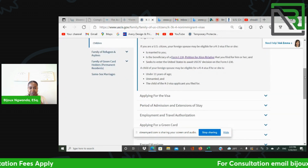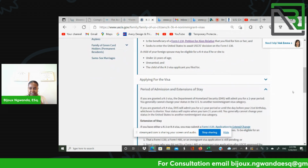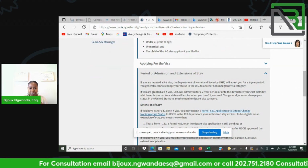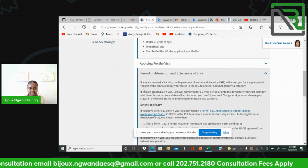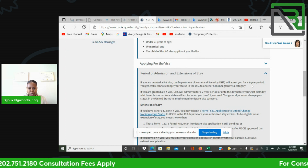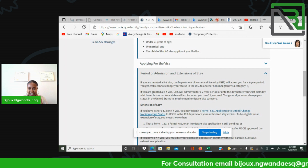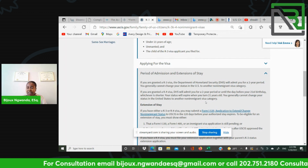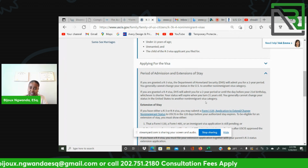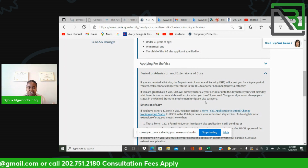So this is how it works. And then it gives you the period of time that they're going to wait on that K visa. If you're granted a K3 visa, the DHS will admit you for a period of 2 years. You generally cannot change your status in the US to another non-immigrant visa category, because you came because you want to wait for USCIS to adjudicate Form I-130. So you can't really just go ahead and change it.